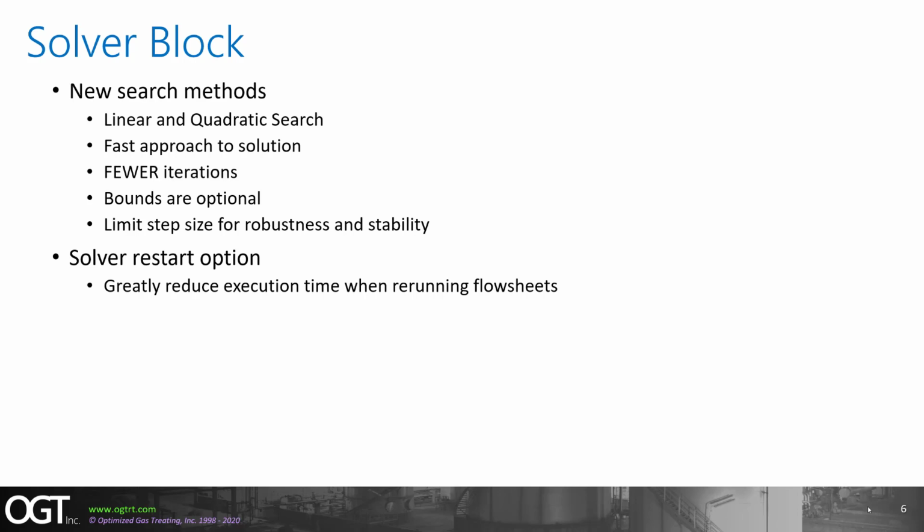Bounds are made optional to prevent search methods from projecting far outside normal process ranges. A step size limitation is also optional, which helps the projected adjust value to make smaller movements, hence more stable convergence for difficult, high-gain systems.